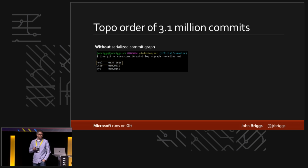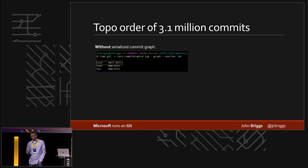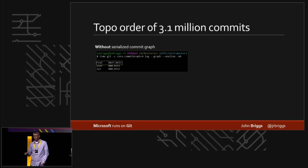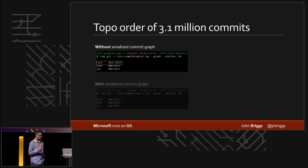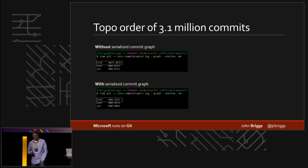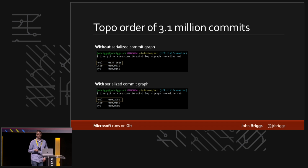So prior to the commit graph, if we disable it entirely, a log --oneline inside the OS repository will return in about 40 seconds, which is not a good experience for anyone. And this is actually the best run I got. The first one took 90 seconds as it warmed up the disk cache. With the commit graph, we're now returning those results in under a third of a second. So this is a huge change, a huge positive benefit for the developers working inside the repository.